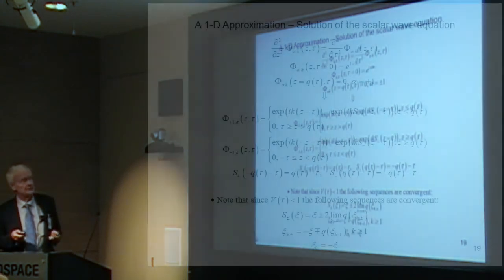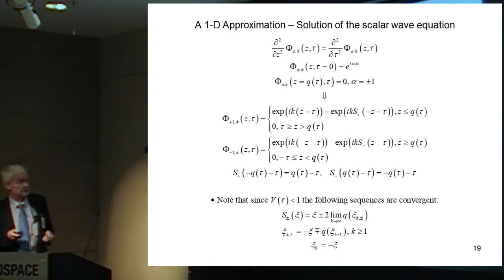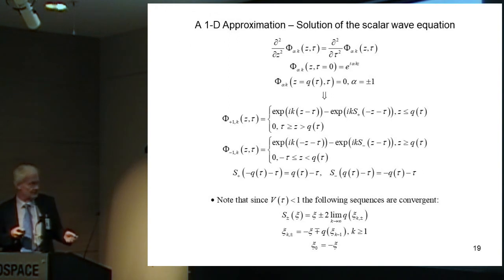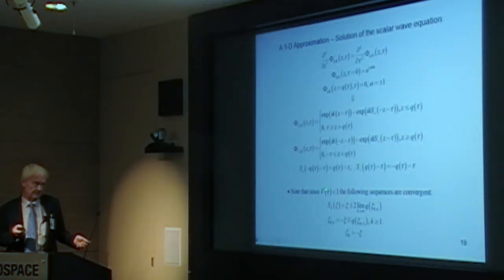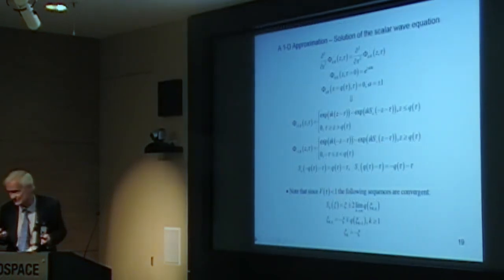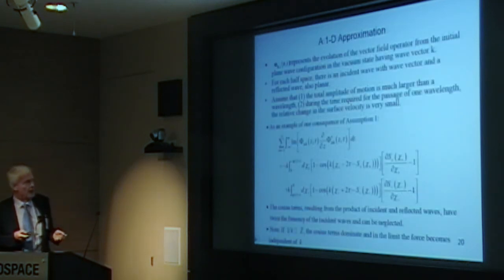And then you solve, now, in the one dimension, you basically just have one scalar wave equation to solve. So there it is. I'm sure everybody's familiar with this. And a little note here, you can compute this with a sequence which converges for all v less than one. By the way, v is the velocity, the speed of the reflective surface divided by c. So it's between 0 and 1.